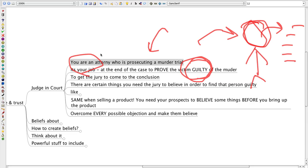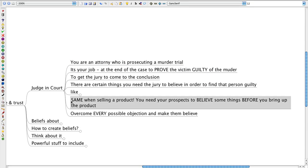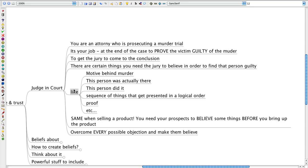Now, think about it. If you want to get the jury to come to the conclusion that this person has actually committed the murder, there are certain things that you need the jury to believe in order to find this person guilty, right? Obviously, you need to create some beliefs in the judge, who's listening to both sides of the coin, and you need to convince them, basically, that this person is actually guilty, okay? And I'm going somewhere with this.